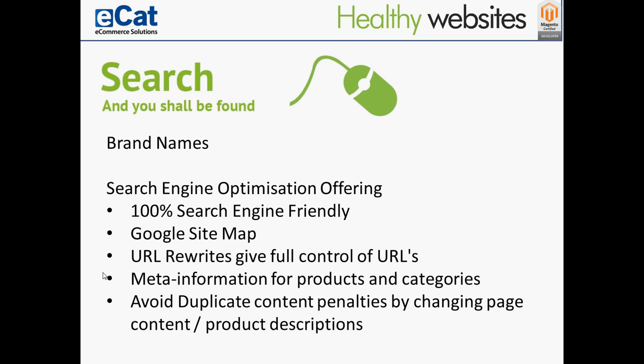And the platform itself is 100% search engine friendly. You have complete control over your product title tags, your meta tags, what the text is. You can change all of this, and you get out what you put into the platform. So the more marketing effort that you put into raising the profile of your eCat white labeled web shop, the more return you're going to see on your investment.